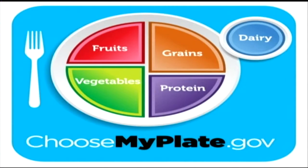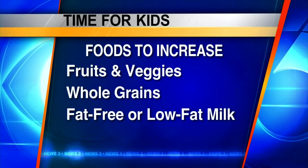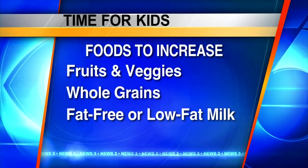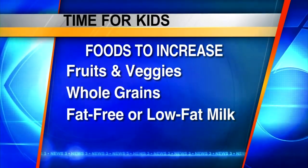It lays out what each healthy meal should include and about how much, including fruits, grains, vegetables, and protein, as well as dairy. Now, you want to make sure half of your plate, 50%, is covered in fruits and veggies. Other foods to increase in your diet: whole grains and fat-free or low-fat milk. You'll want to stay away from sodas and foods high in sodium.